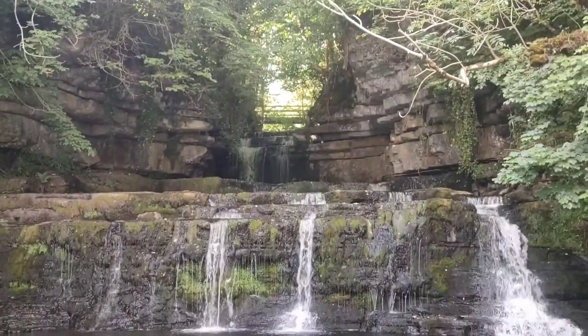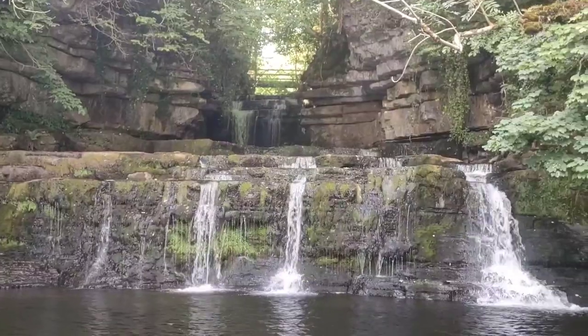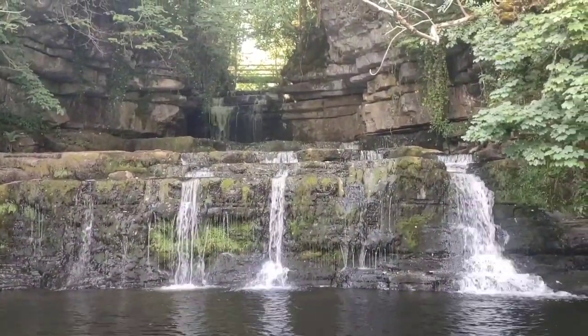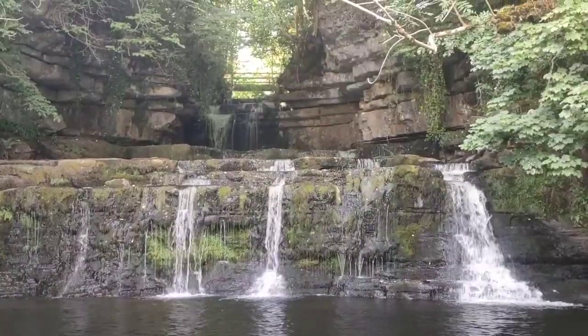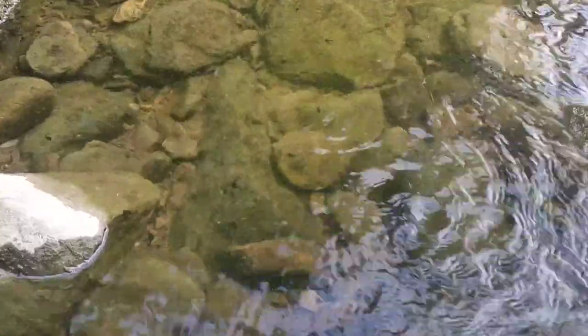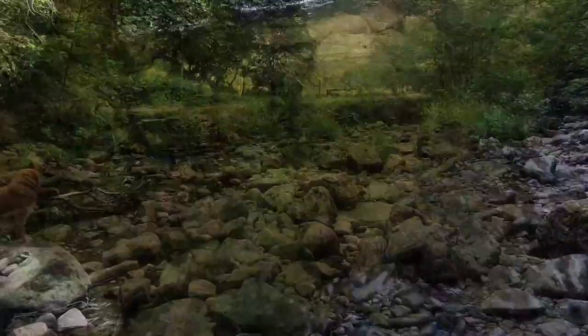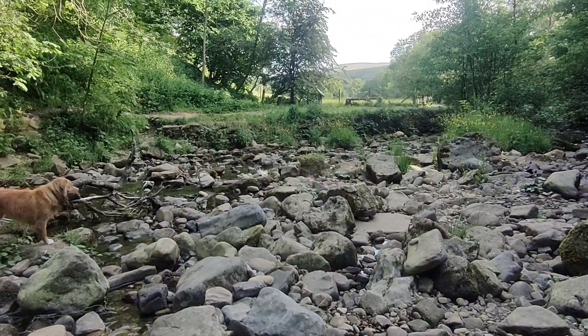Considering how many other places have been busy today, there's no one here. And it really is just a bit lovely. Very late tadpoles. And they are tadpoles, not toads, they're frogs. How lovely. Okay, that was lovely. Time to head back, Oti.